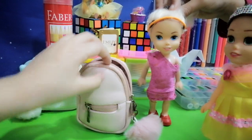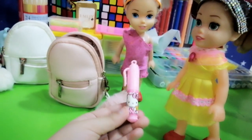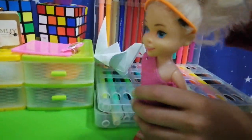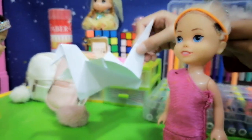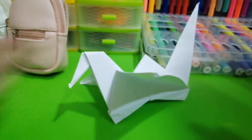Okay, and I'm done. Now I got this nice pen. It's a Hello Kitty one, just like hers, but hers is Mickey Mouse. I love pink. That's why it's a pink one. I'm going to start coloring this birdie. It's so pretty. You made it by yourself, Alsiya? Out of paper. Alsiya, you're really great at making things. And I'm going to color them with the markers.